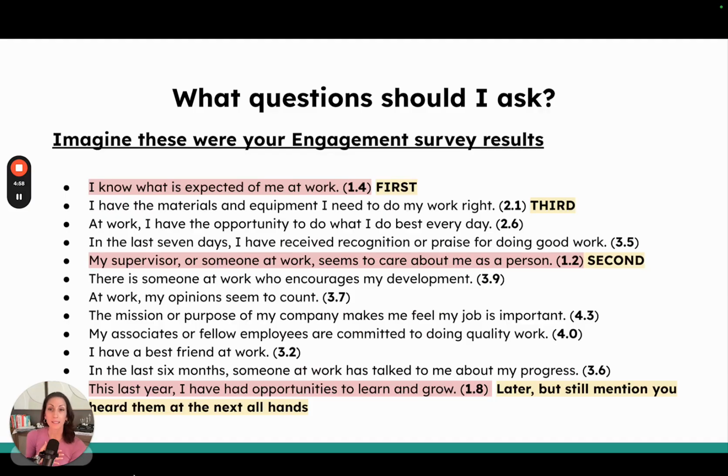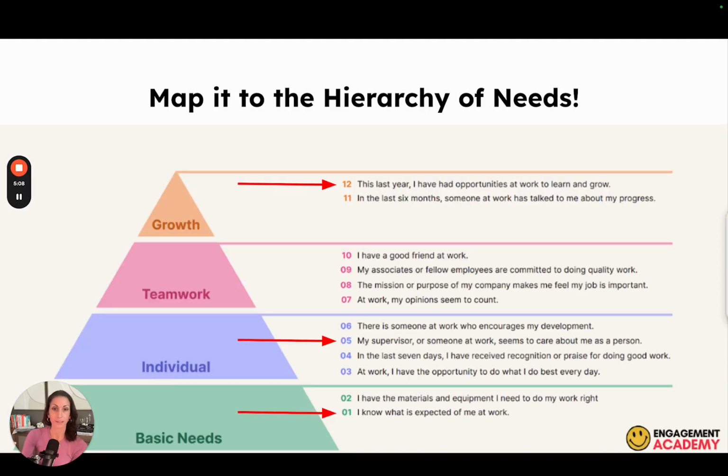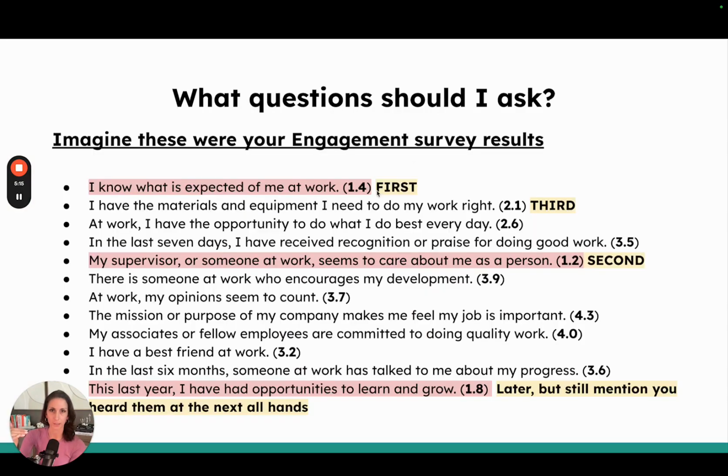So if it was me, I would pick the bottom of the hierarchy first. I know this is listed first here in this slide, so I hope this isn't confusing, but what's expected of me at work is at the bottom. I listed these in the same order, so the bottom of the pyramid is the first bullet here. I would focus on this first. I would move to this second because it also scored low, and it seems very related to if you don't know what's expected of you at work and your manager doesn't care about you as a person, those seem a little related. And then here's where I want you to think a little differently.